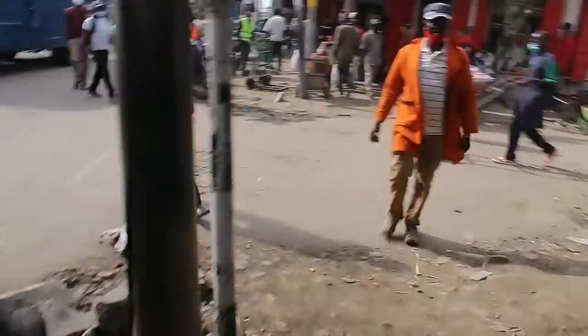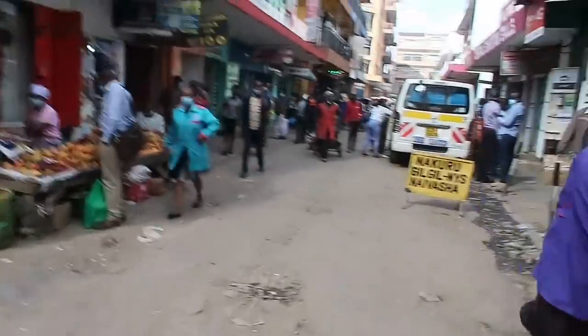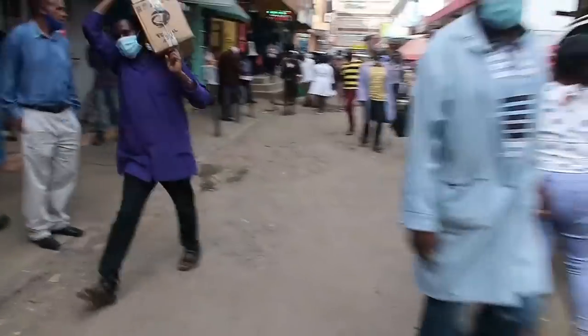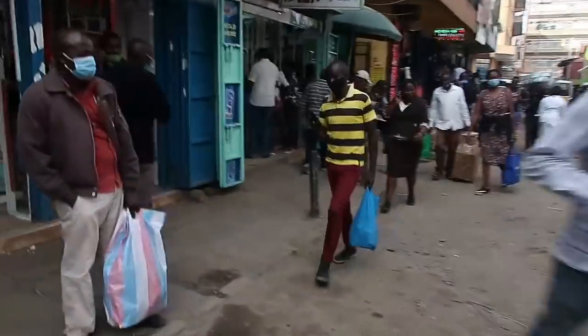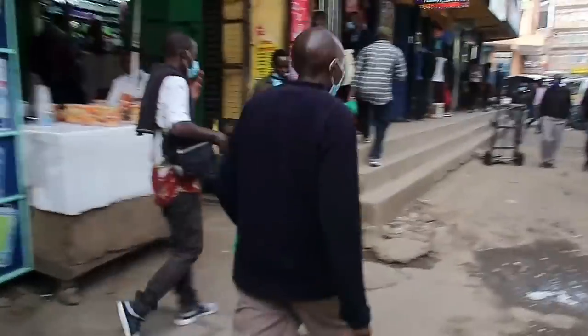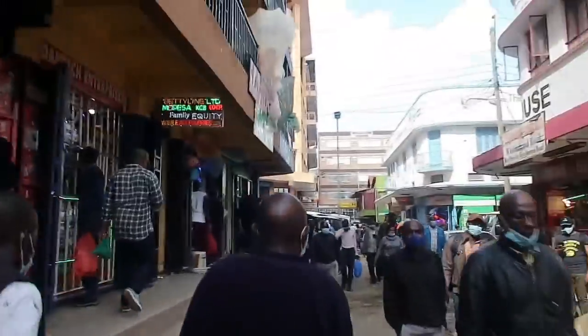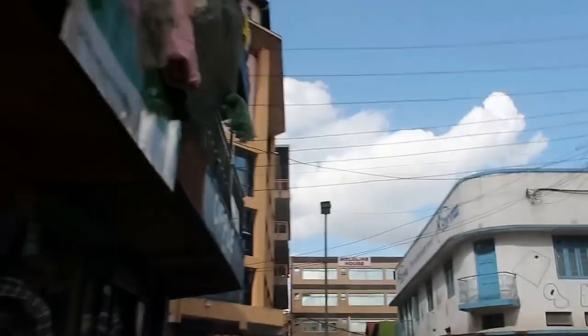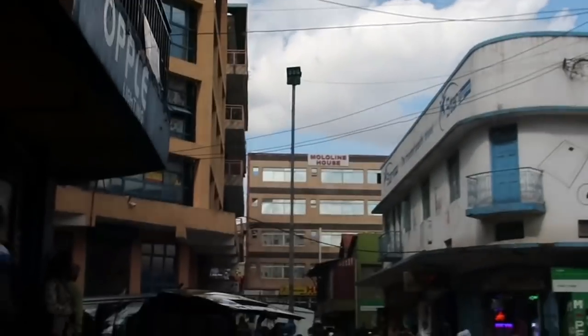We are looking for that building. What is the building we are looking for? That one.